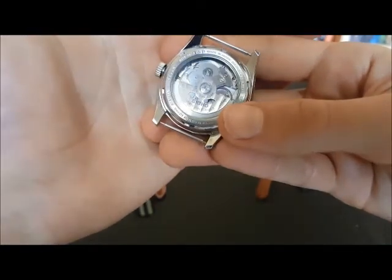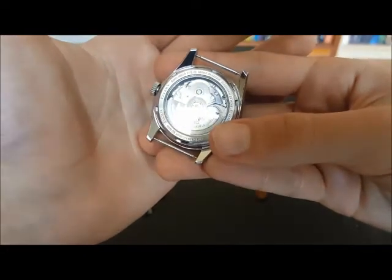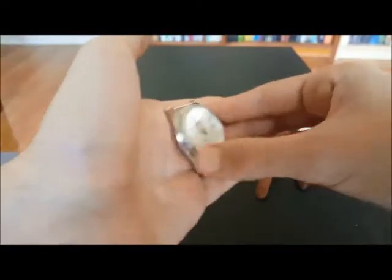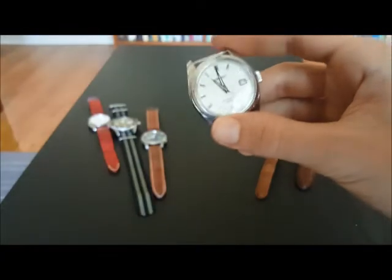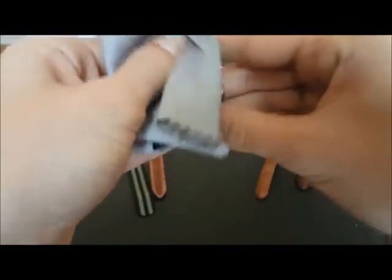Just a beautiful, reliable timepiece, and I think a great first sort of high entry-level or low mid-range piece for most collectors. There's almost no time when you couldn't successfully wear this and have it be appropriate. Let me polish off the crystal a little bit.